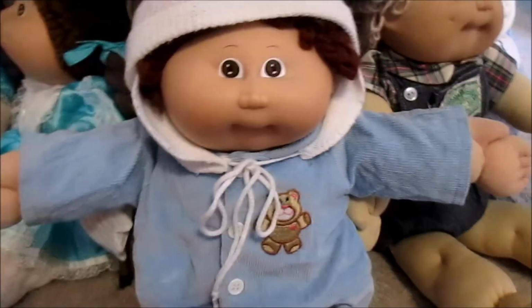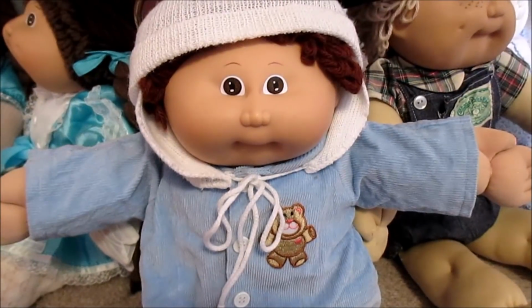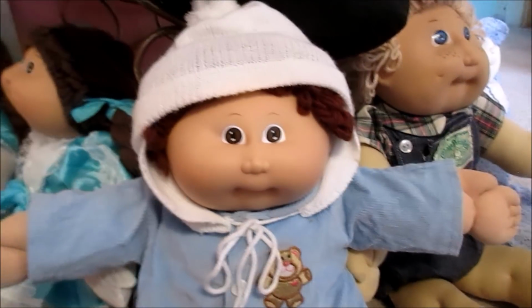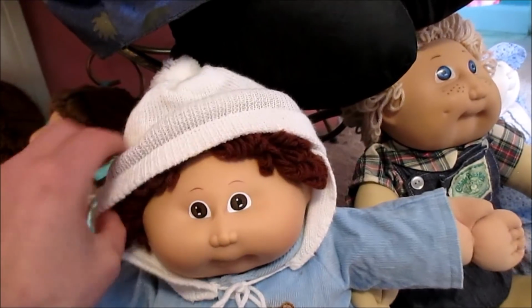I saw him at the front, and I loved his outfit. He didn't have these shoes on. I just fell in love, and he was kind of expensive. He was $25, but I thought he was really nice, and I wanted another boy, and he has these really pretty auburn loops. They're like this reddish brown.